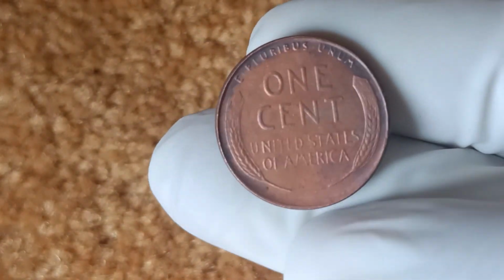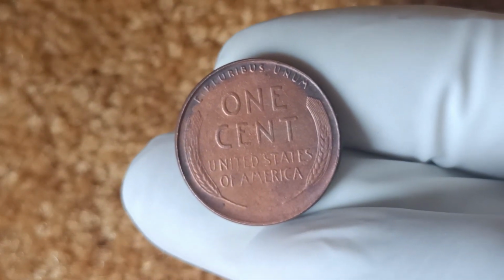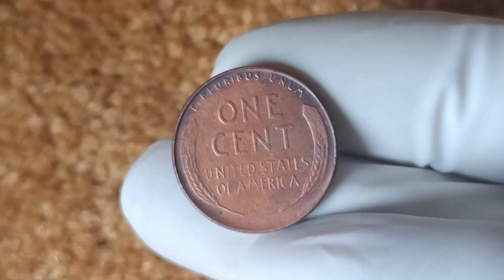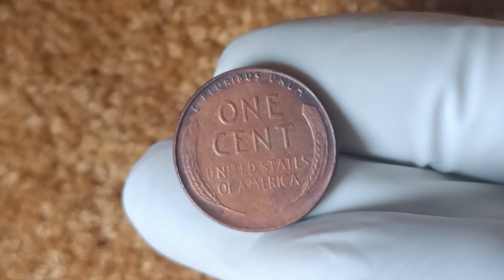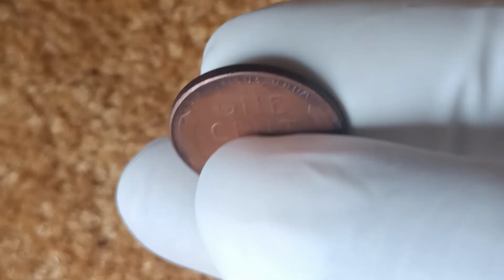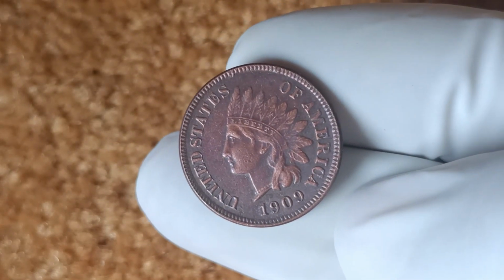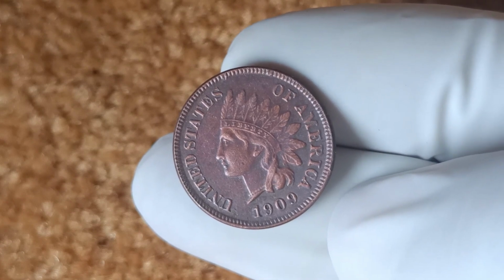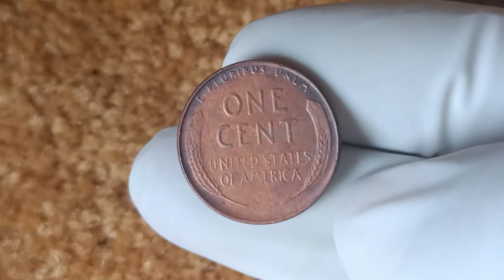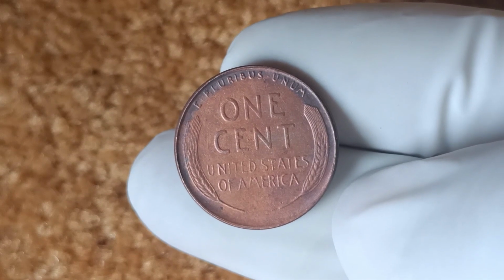coins, and he played a significant role in approving Brenner's Lincoln design, seeing it as a way to inspire patriotism and civic pride. The wheat ears on the reverse were equally symbolic, meant to represent national prosperity and agricultural strength. In later years, this reverse design was replaced by the Lincoln Memorial in 1959 to mark Lincoln's 150th birthday. But the original wheat reverse remains a favorite among numismatists due to its vintage charm and classical composition.